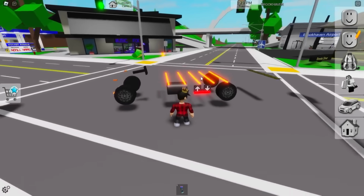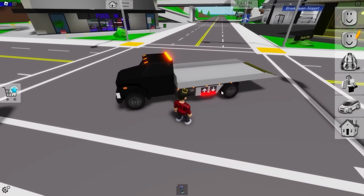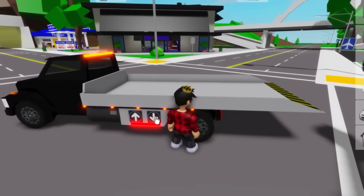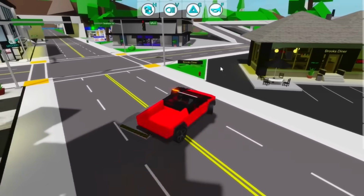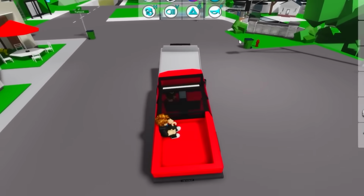To do that, we need to grab this truck over here and click on the button to lower its ramp. I'm not sure what I'm doing wrong. It should be working right now. In any way, if we get something like this Cybertruck, if you find a way to place it on top of the ramp, which I'm having a hard time doing. Finally, I found a way to put it in there.